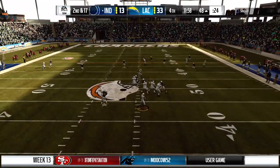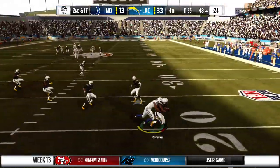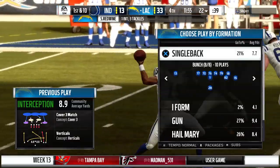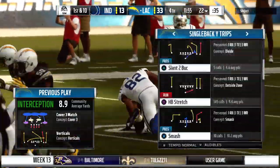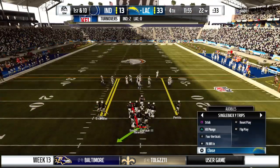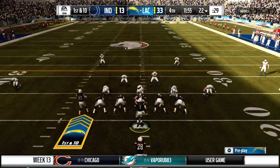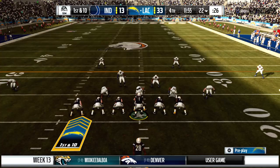From the gun, long. Into a double team, and it's intercepted. Picked off at the 23. And they're going to take over right there at the 22-yard line. Well, this defensive pressure has been constant all game long. The pass rush, the coverage, they've all been excellent, and now they'll tack on an interception here as this one continues to slip just further and further out of hand.